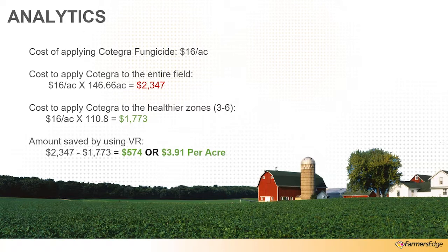Again, it really depends on the situation that's occurring in the field, and we can obviously tailor that. We could be applying zero rates on more or less acres depending on the situation you have.